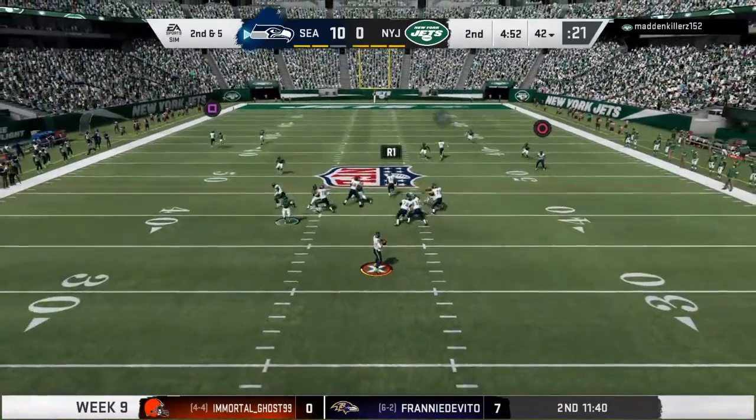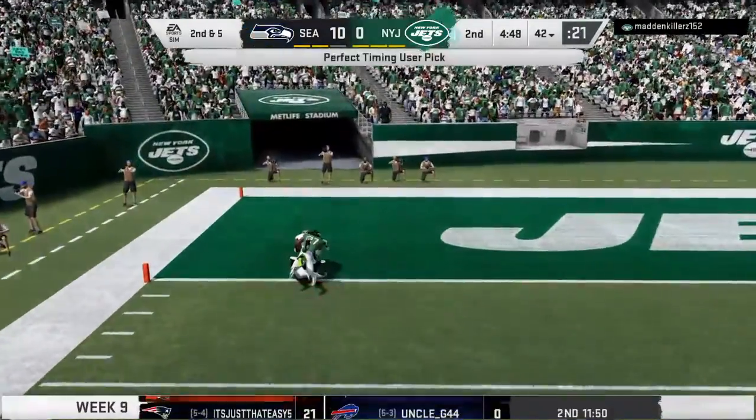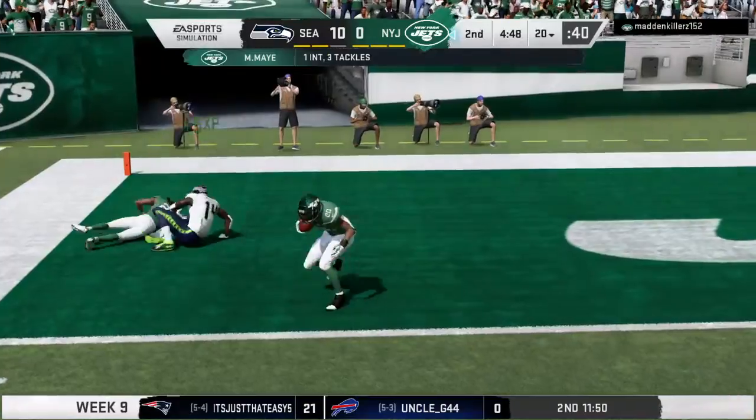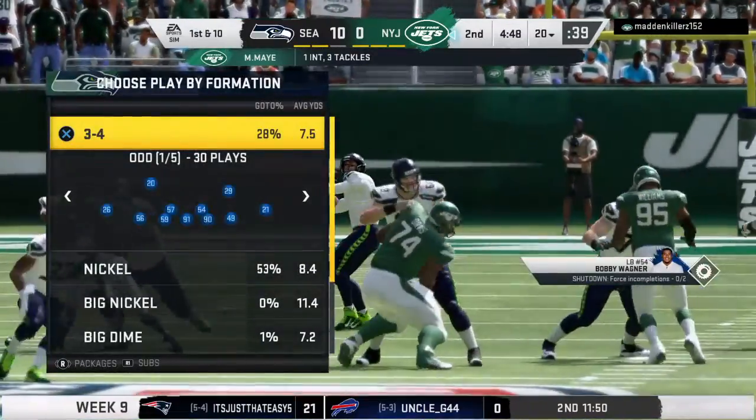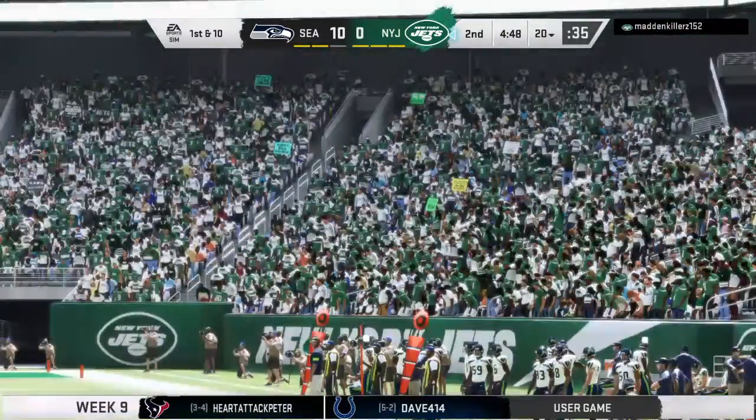Wilson after the play fake to Carson. Going for Metcalf on the deep ball. With a double coverage, and it's intercepted. Marcus May with a pick. And a big turnover there as his guys will get the football back.